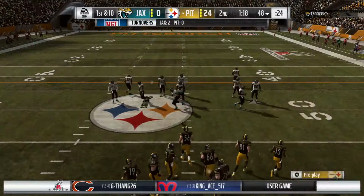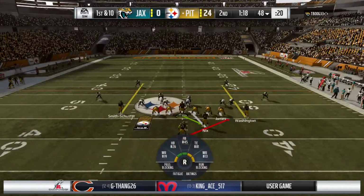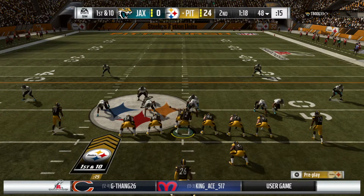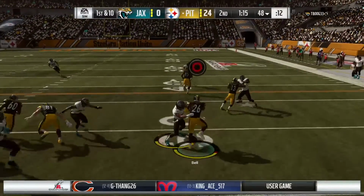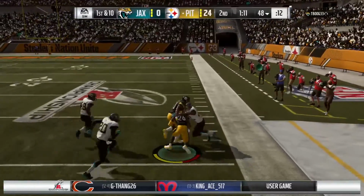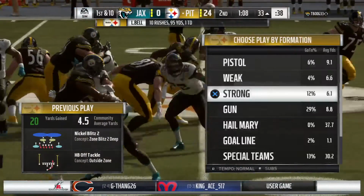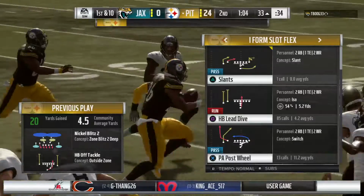So good field position for the Steelers as they come up 1st and 10. They'll start the drive with a carry by Bell. Slithering through the defense. Room to run inside the 40. And all the way down to the 33-yard line. An ideal beginning of the drive there as they'll get 20 and a first down.